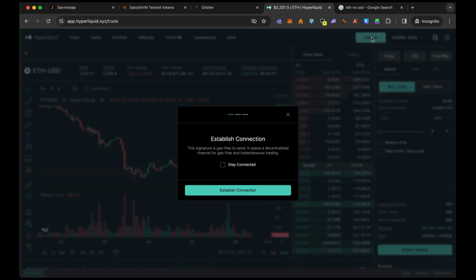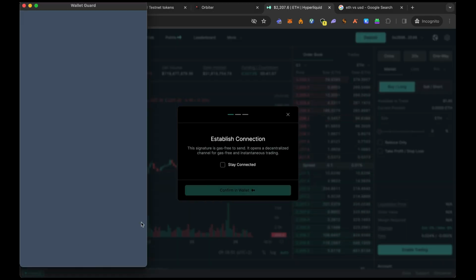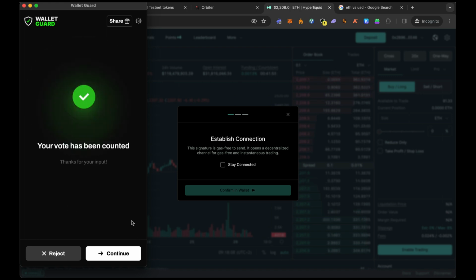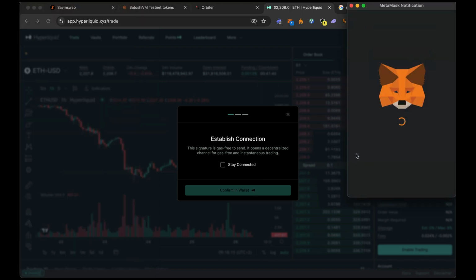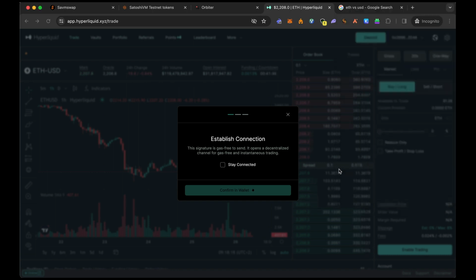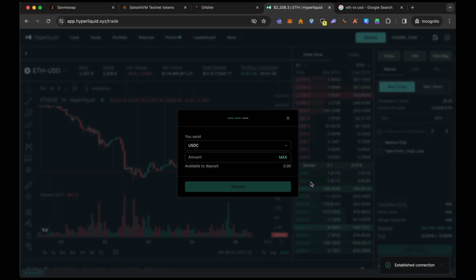Now if I want to deposit funds, I have to sign, obviously. Although it's an unsupported project, it isn't unsafe. I put Wallet Guard over MetaMask just to check the contract before I sign things. These days you have to do these things. Just sign that. You'll see you have three options, so you have the bridged version of USDC and USDT.